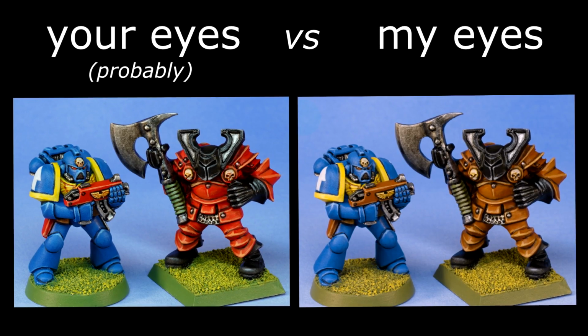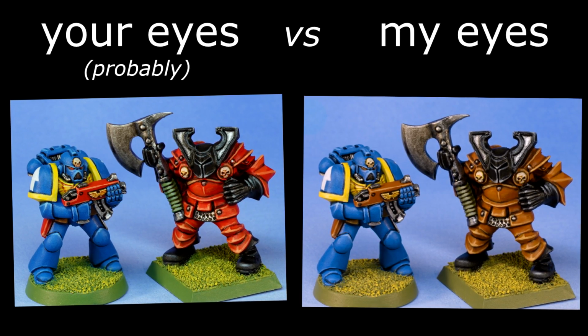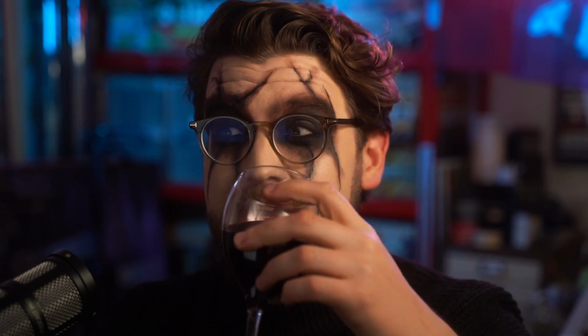Two things before we begin. First off, I am almost completely blind without my glasses, so I'm going to be putting those on before we start. And second, I am partially red-green colorblind, so if I make any comments about the colors of things that you go, hang on a second, that's totally wrong, that's probably the reason why. Okay, let's get stuck in, shall we? Ah, so much better. Also, third thing, I have the very appropriate drink to accompany me.